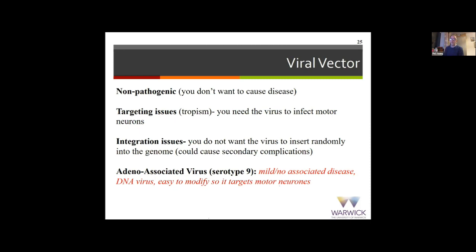The second one is you need targeting. You need the virus to go to the right place. For SMA, you need a viral delivery system that's going to specifically target motor neurons. That's called tropism, and it's controlled by the proteins on the surface of the virus.